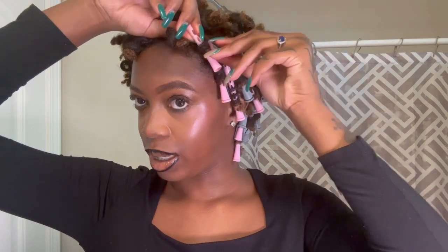My birthday done passed. That's another thing I can say about having locks: my hair has been itching more than it ever has before. Maybe because I don't wash it as often as I used to. Or I don't know, because I can wash it and then right after, the same day, it's back itching again. So I don't know.